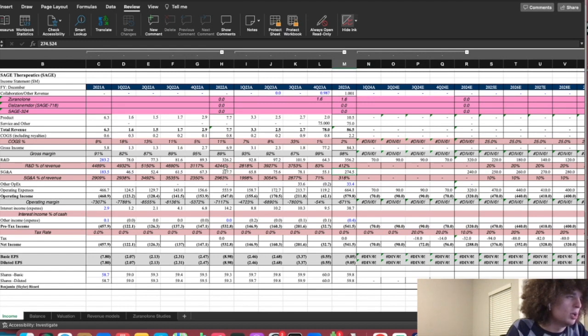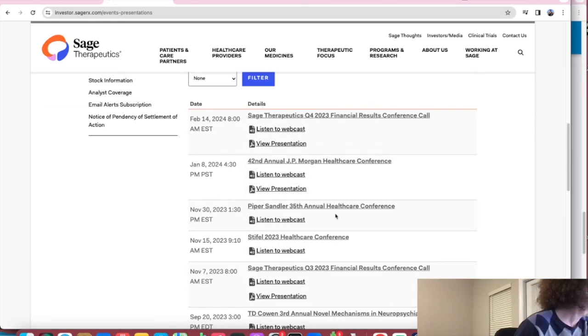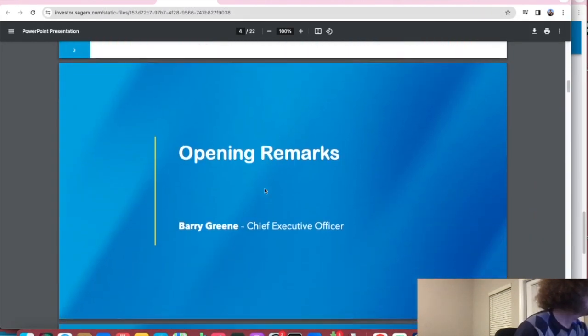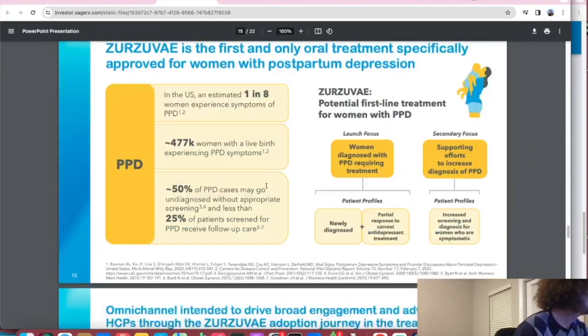SG&A is a tricky one. This will usually just rise a little bit per year. It looks like we have a big amount in the last quarter, but usually every single quarter has been rising. If it was down in this one, I think they did a layoff, and that was this huge difference right here. So we'll go ahead. Actually, I think that's what they had here. I think it was a financial business update. This happened the day after they got denied for the major depressive disorder.